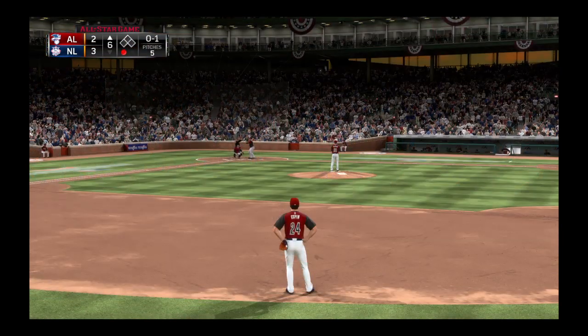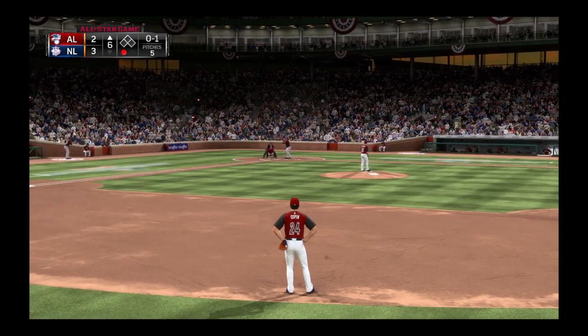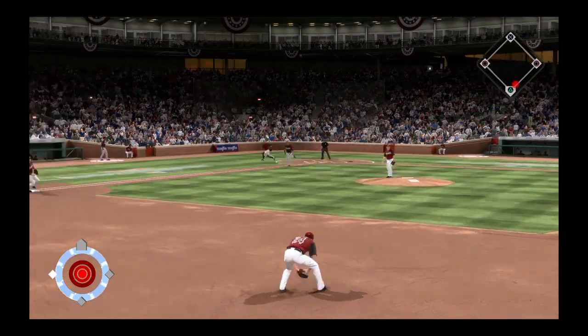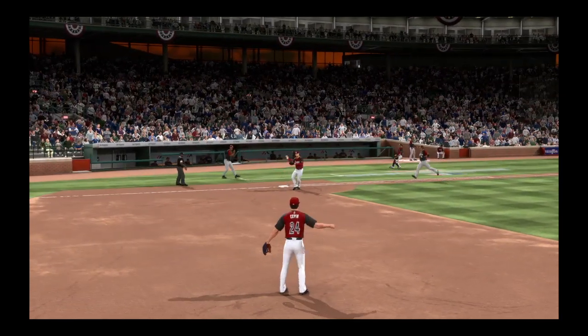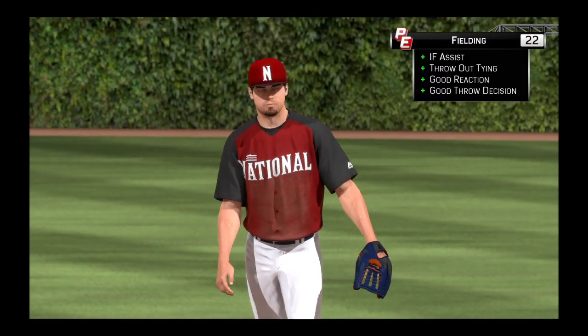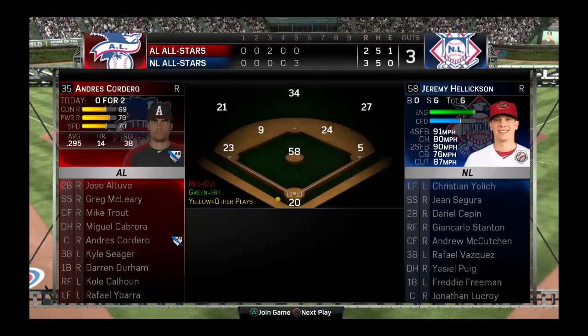Miguel Cabrera will dig in here. 1 for 2. He's singled and grounded out so far. And a fastball swung on and hit to second. Throw on to first will take care of Cabrera for the second out. Now batting, catcher.